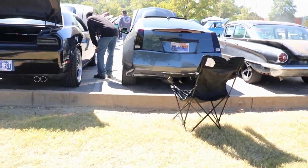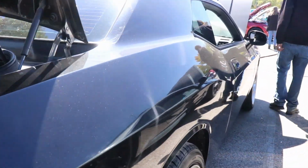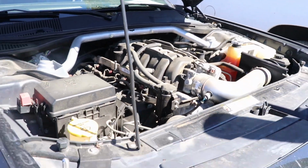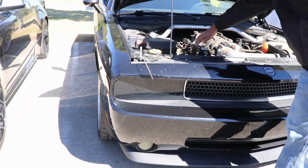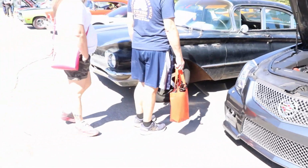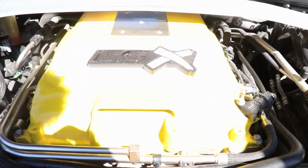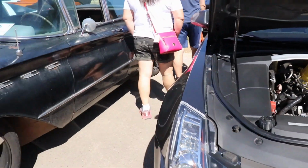We got some of everything out here today. Challengers. Is that a Hemi? Yeah, it's a Hemi. Yeah. We got those two spark plugs, the coil pack. Cadillac. What is this? A Buick. CTS-V. What, an LSX? It's an LSX. Cool. Some kind of Buick.